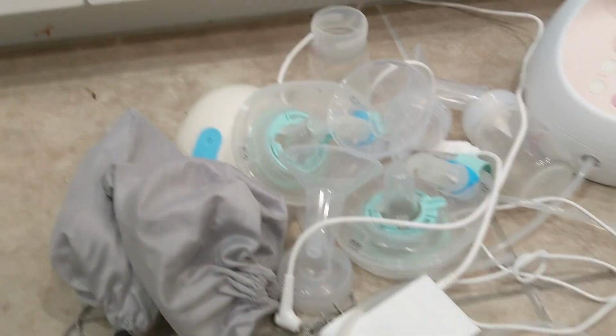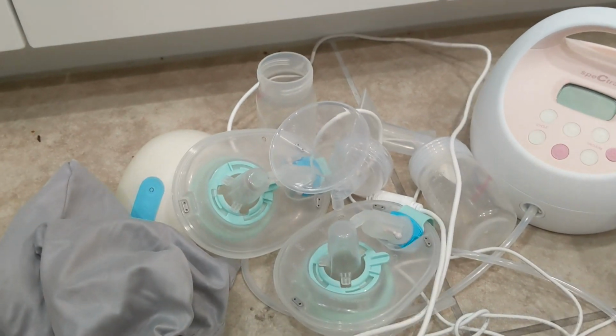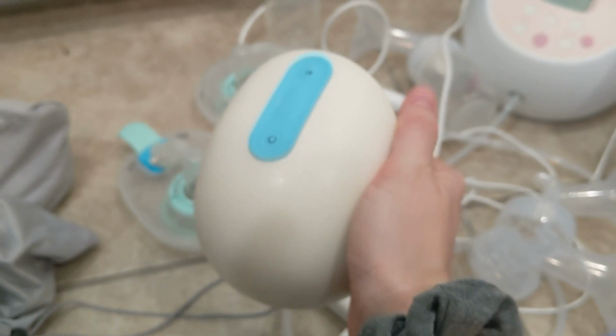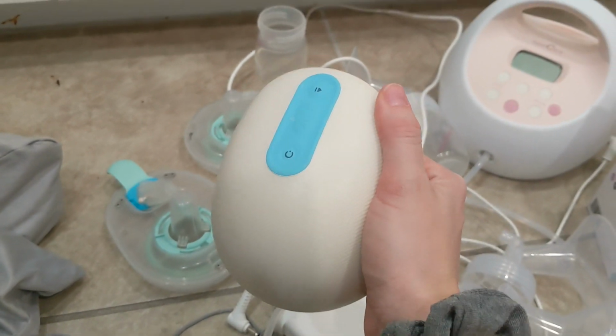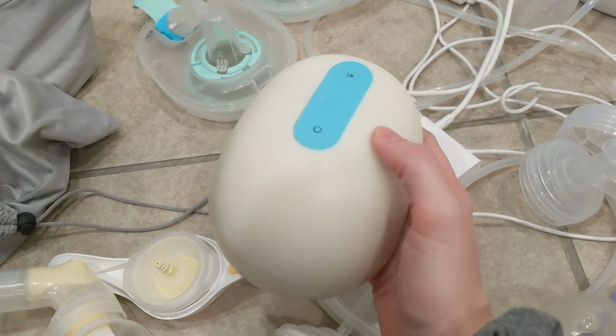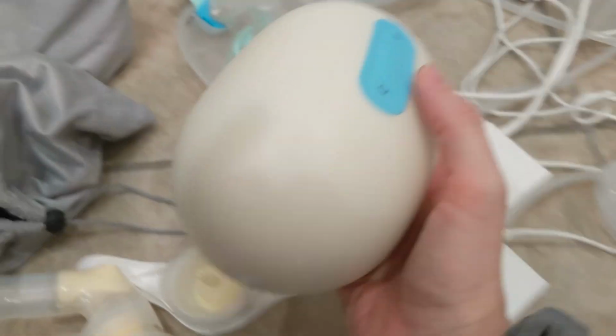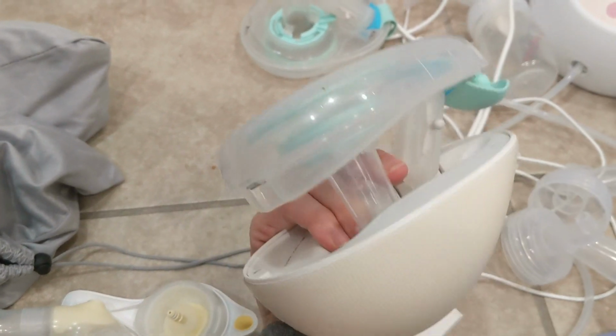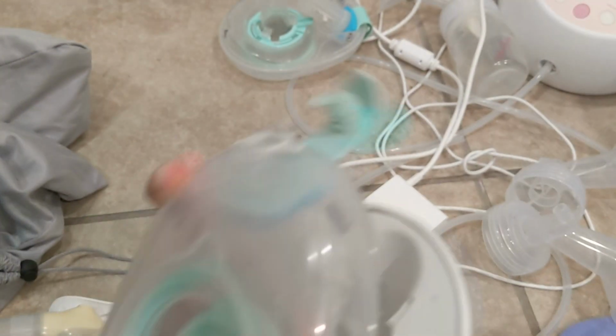My big win, which I jumped into way too late and should have had from the very get-go, were these guys. These are the travel mobile pumps. This was my jam. I got the reusable milk container thingies, but this clips in there, and then you put this in your bra.